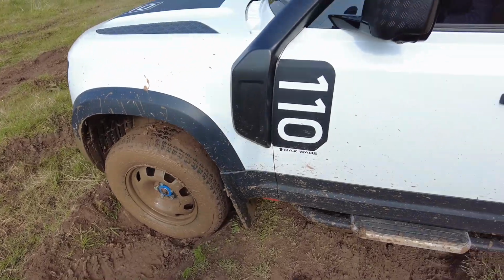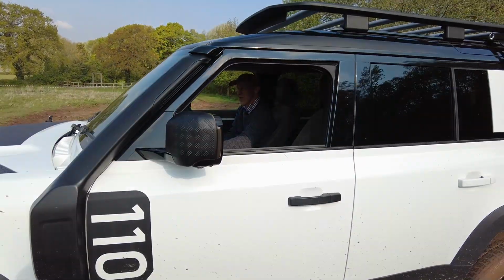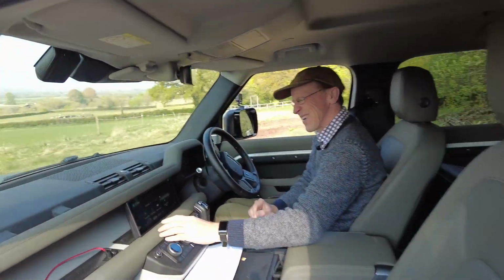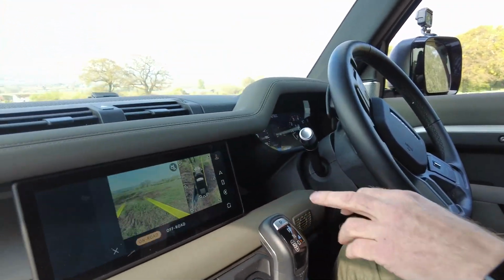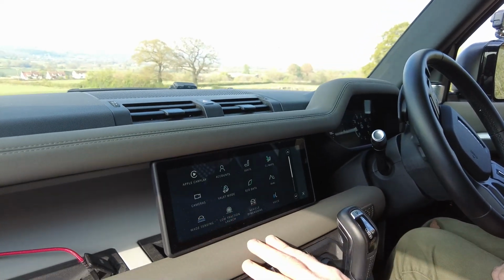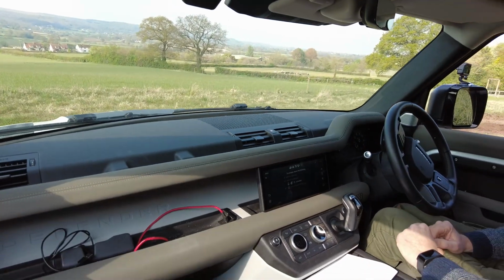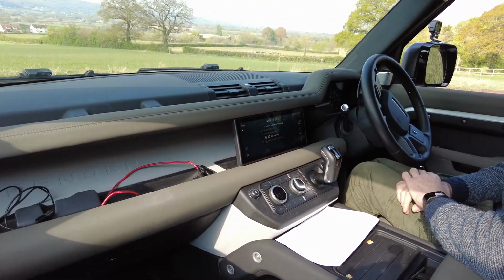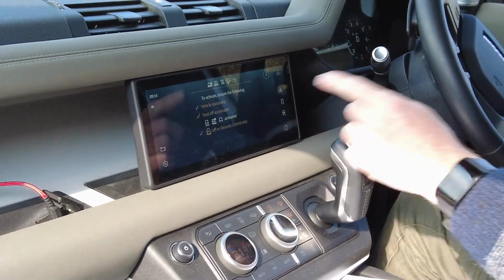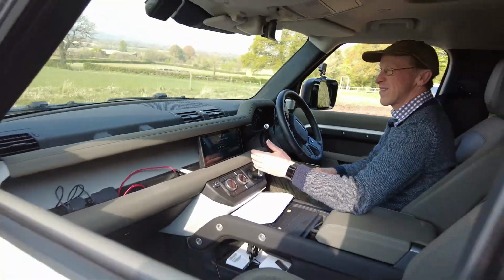Right, let's have a go with low traction launch, shall we, George? Can you remember how to do low traction launch? Yeah. So if you press the home button, and there you go, you should scroll down. Low traction launch, there you go. Right, let's have a go. It says vehicle stationary, foot off accelerator, muds terrains activated, off-road or descent control. Right, here we go, let's have a go.